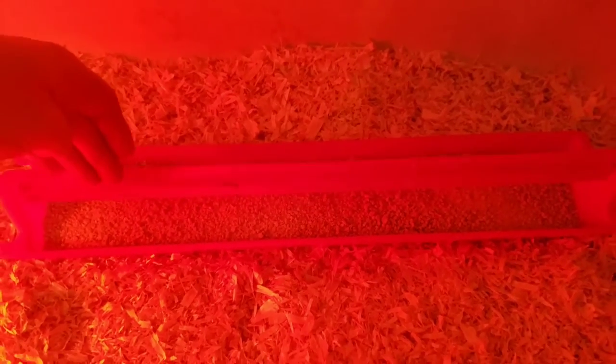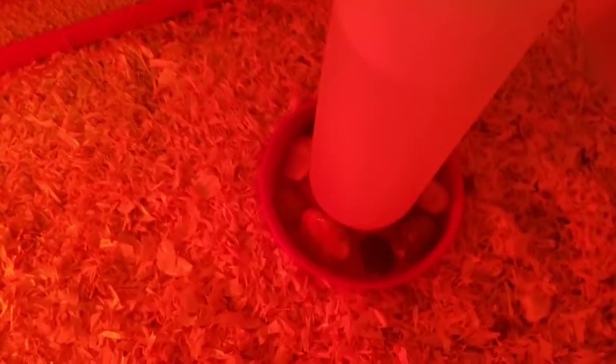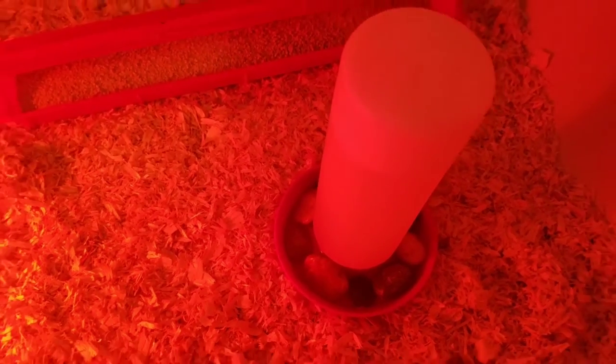So we have the food here. And you want the roller top so that the chicks don't sit on top and poop in the food. And then we put rocks. I don't know if it's true, but some people said the water can get too deep and they'll drown their little beaks. So we just put some rocks they can drink around.